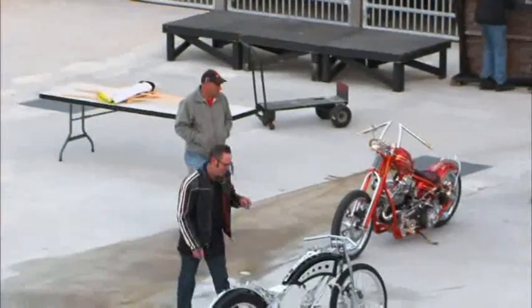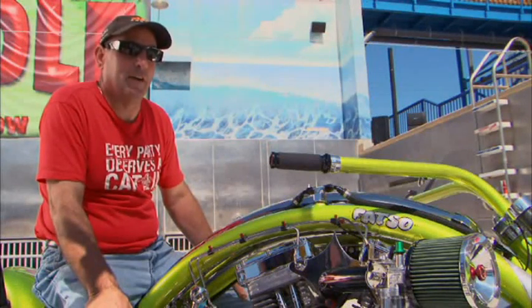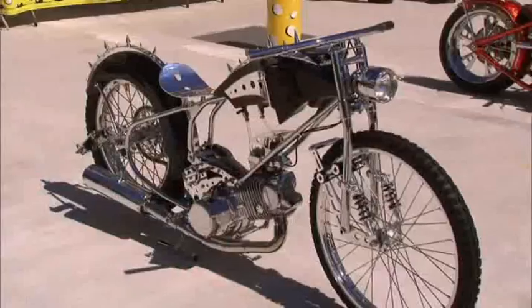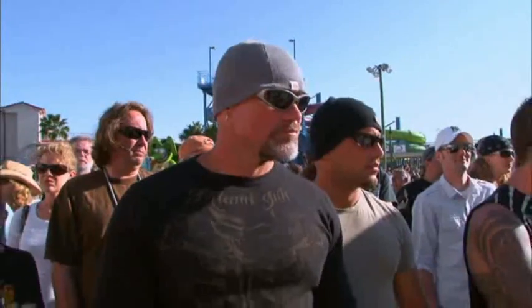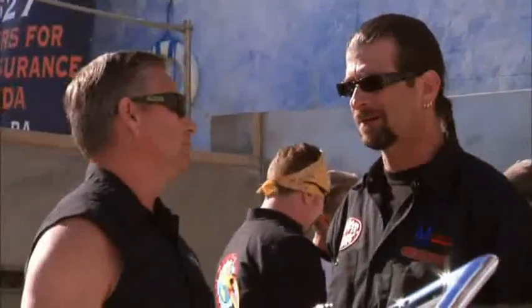I've checked everybody's bike out, and you know, everybody's a little different. They got a little different style, and it's fun to see different styles from around the country. There's some that I even like better than mine, believe it or not. Joe's competition has come from far and wide to take the title. There's Sean from Australia, Mario from Abu Dhabi, and Taco from Canada.